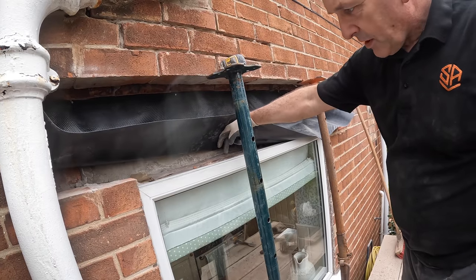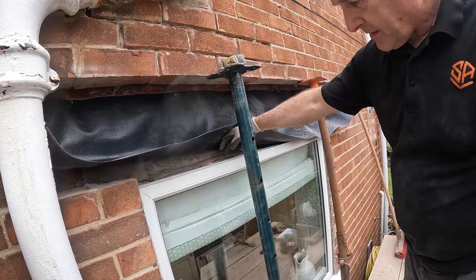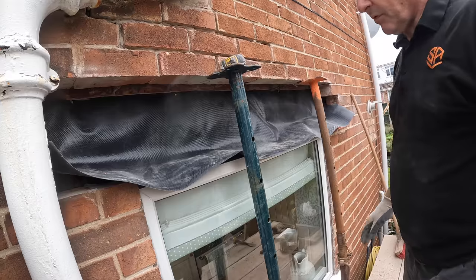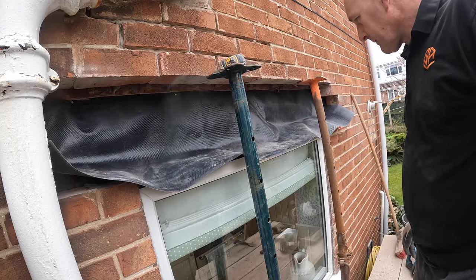This plasterboard on the top is actually disintegrated because it's been damp, so eventually the customer is going to need to just re-plaster the top of this jar, so I'll let them know about that. But for now I'm going to get this siliconed up and then get this lintel in.